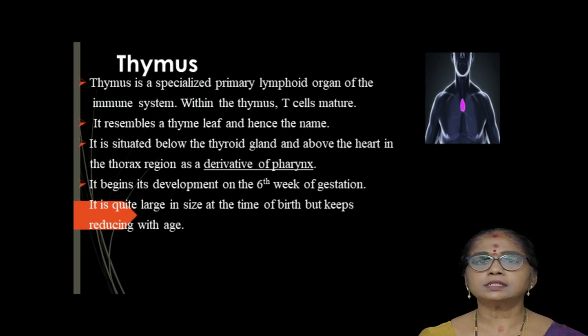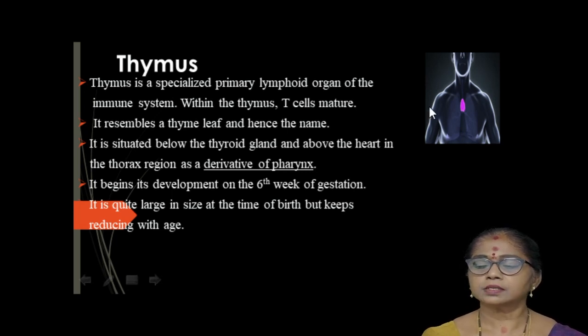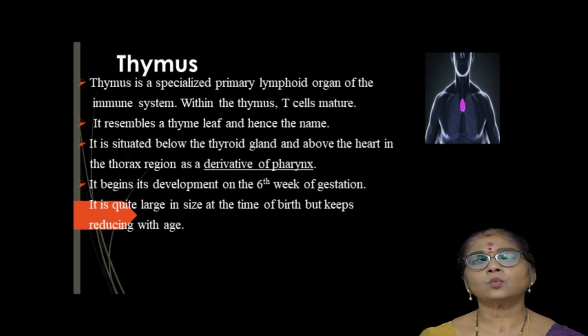It is situated just below the thyroid gland. So, you can see in this diagram, it is situated just below the thyroid gland and above the heart in the thorax region as a derivative of the pharynx. It begins its development in the 6th week of gestation period. In the fetal stage itself, it starts its development in the 6th week of the gestation period.